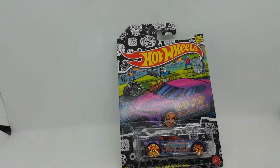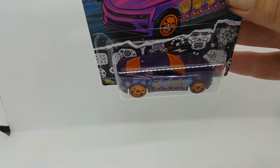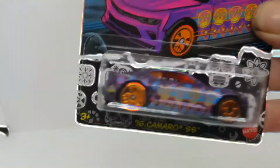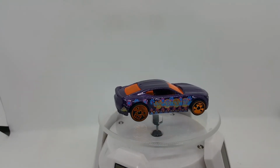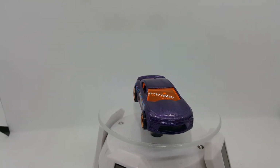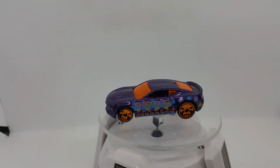Next. And number five is '16 Camaro SS. Look at those rims. And that's the '16 Camaro. Number five in this series, Day of the Dead. Let's have a look at the next series.